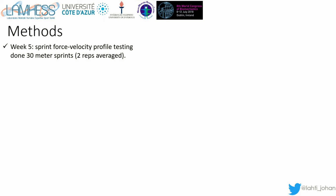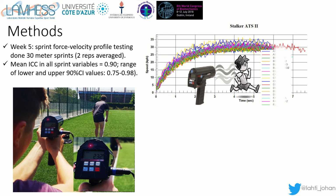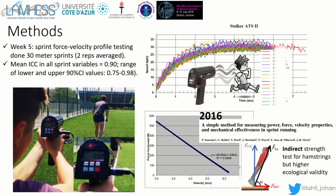Then on week 5, we did sprint testing with 2 times 30 meters using radar so we could get instantaneous velocity data. And then we used Samozino's field method to calculate indirectly maximal horizontal force. And this, again, reminding the audience that although indirect, it might carry high ecological validity in getting an idea of how the hamstrings function for a specific person or athlete.